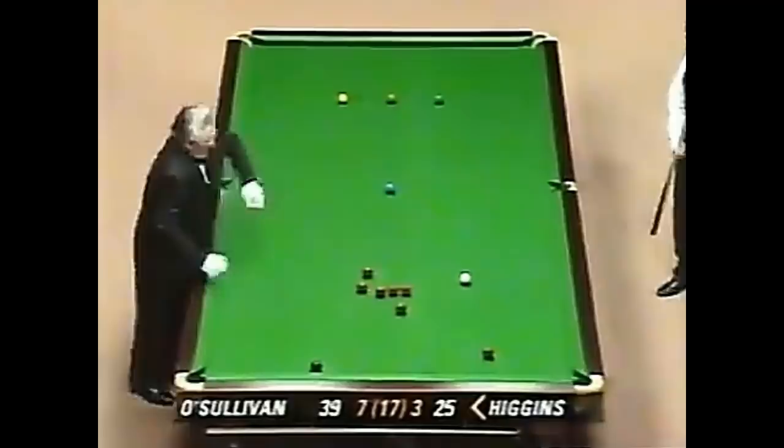No, remove the red from the black spot with his previous shot. He can now drop on the black after this red.